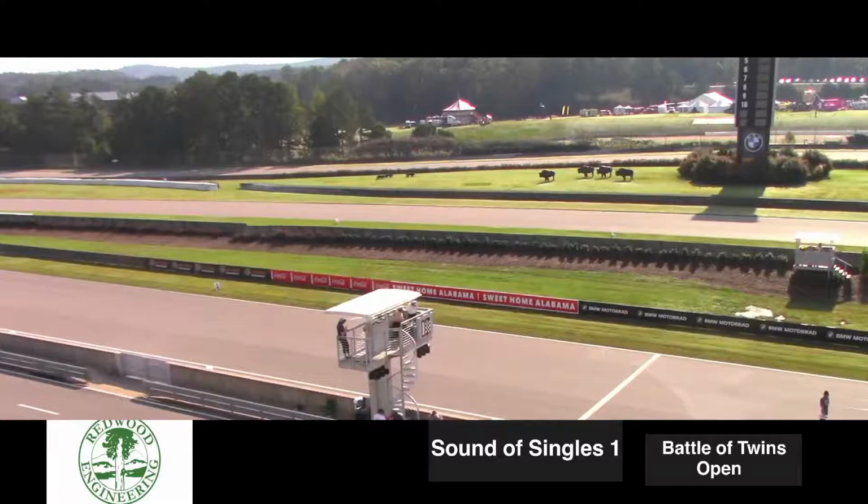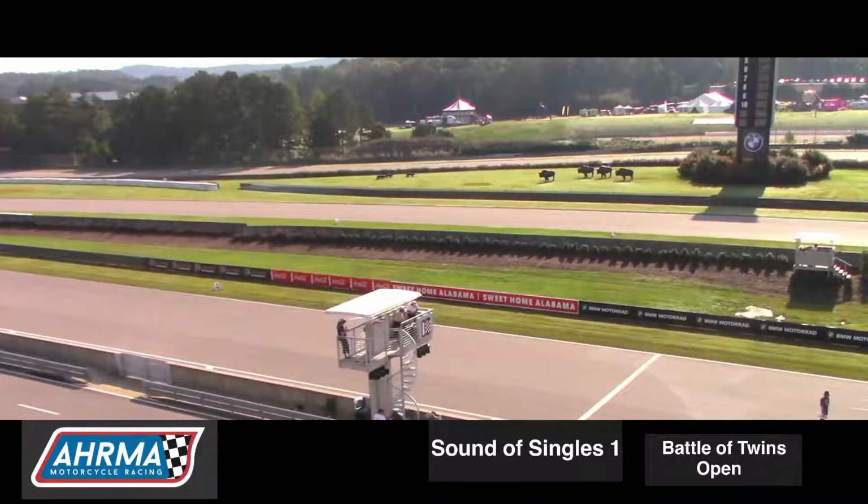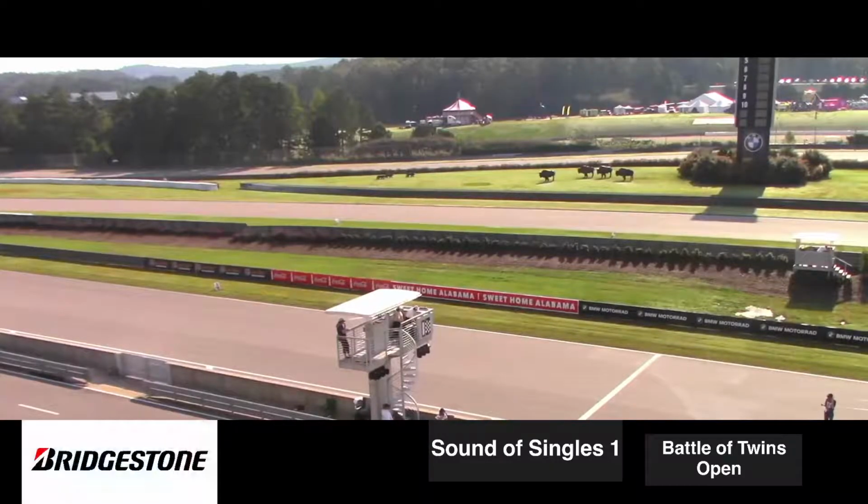Attention out in the paddock, let's go third call. Third and final call for Battle of the Twins 1 and Sound of Singles 1. You folks are up right now. We've got everything taken care of out there. Third and final call for race number 4, Battle of the Twins 1 and Sound of Singles 1. You guys are up right now. Sorry about that.